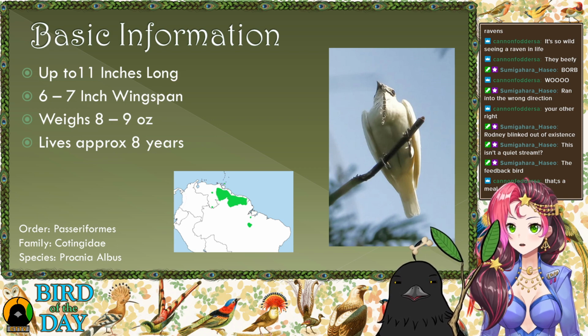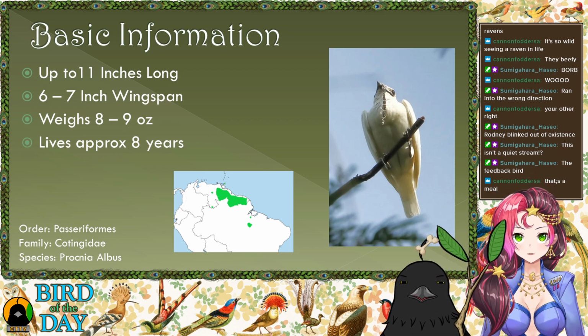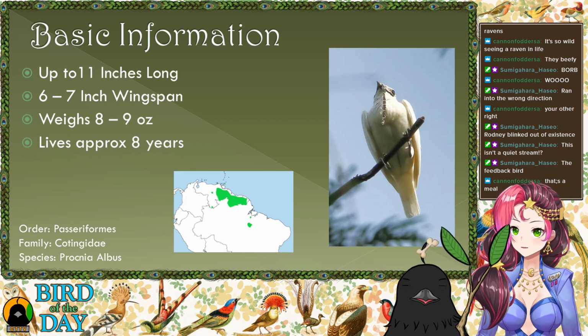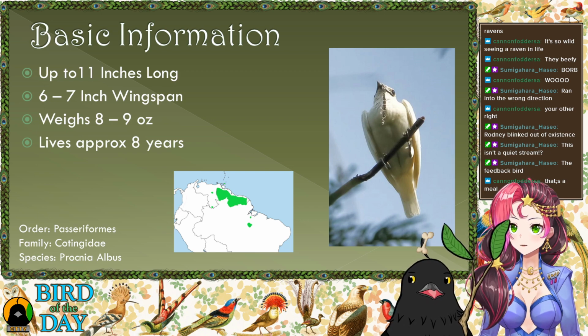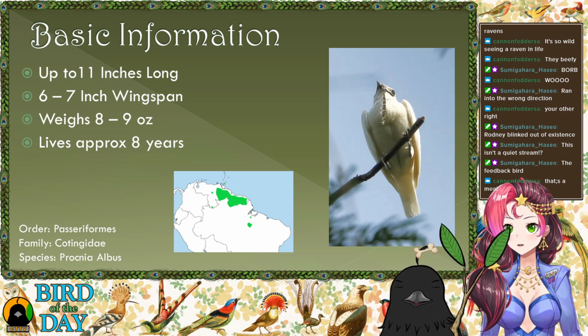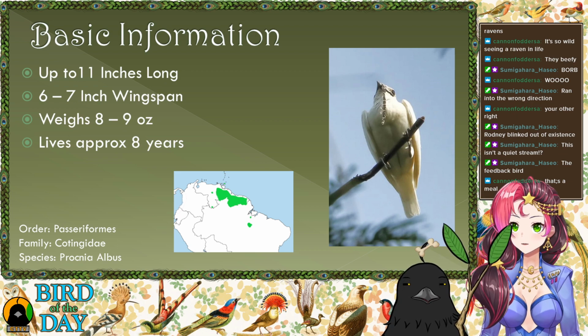I don't think all this information is accurate. Maybe it's a 6 to 7 inch wing chord, and that's how long each wing is from tip of wing to body. That would make more sense to me. And weighing 8 to 9 ounces also seems heavy for a bird this size. But, hey, they are little passerines, so they are in the same order as all the other little songbirds. They do have about an 8-year lifespan, so it's pretty good for a passerine.